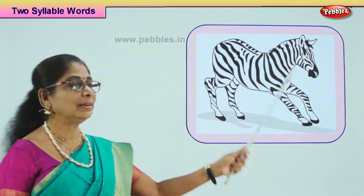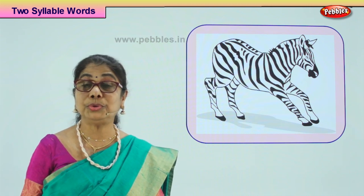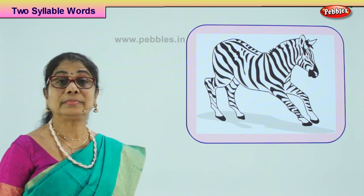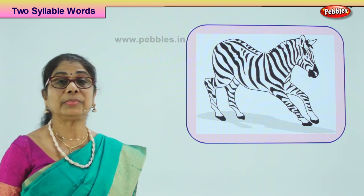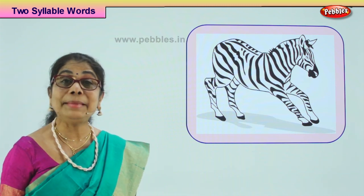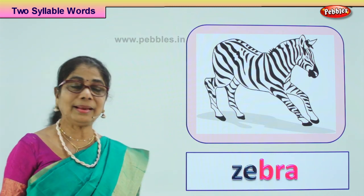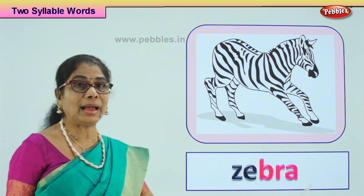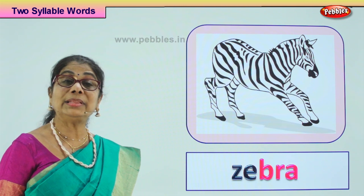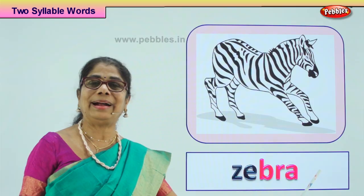Look what we have here. You find this in the zoo. If you go to the zoo, you might find one. It's a wild animal. You find it in the forest, in the jungle. And what is the name? Zebra. Yes, look at this white and black line. This is a wild animal. And what is the name? Zebra. Good.